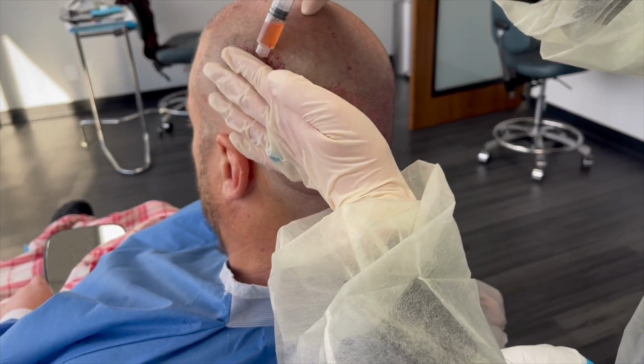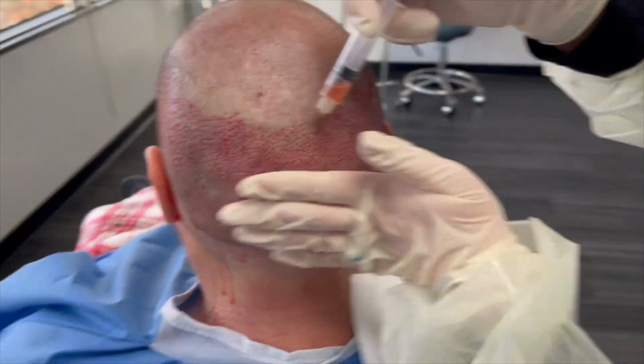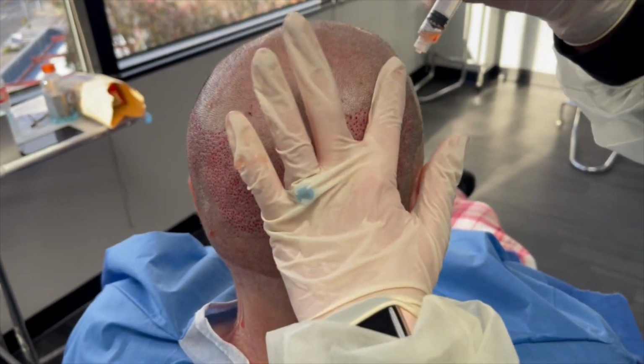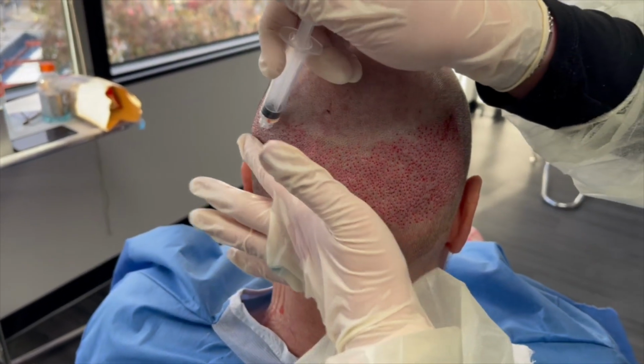We are now applying the PRP to the donor. Okay, this is going to help with healing.